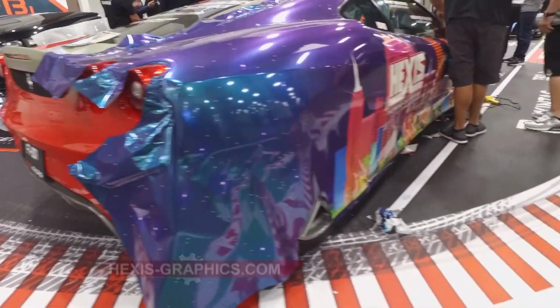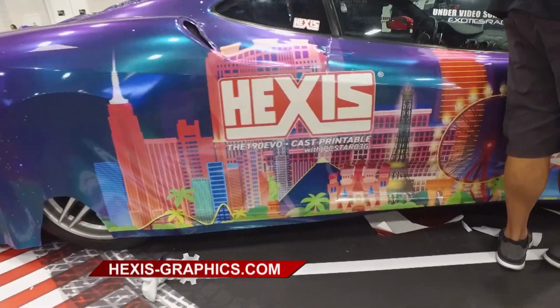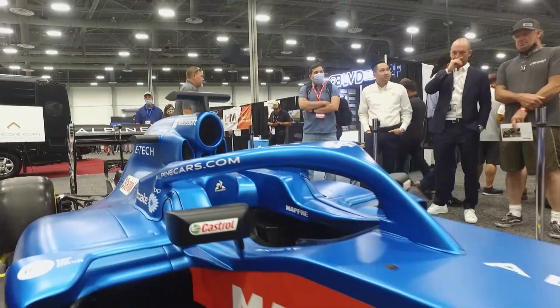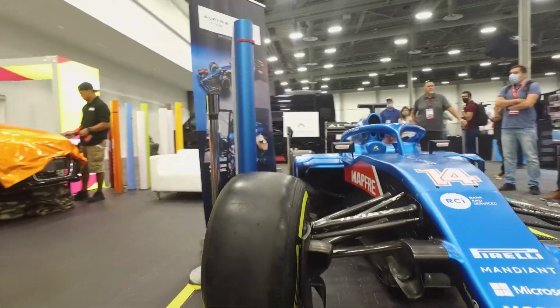And taking it to the extreme over there, I see a printed wrap on that Ferrari. Tell me about that. We have our cast printable, choose your design, customize it any way you want, and wrap it. Clement, what from Hexis is on this Renault Formula One car? Yeah, at this time, all the brand and signage on the car are Hexis products.